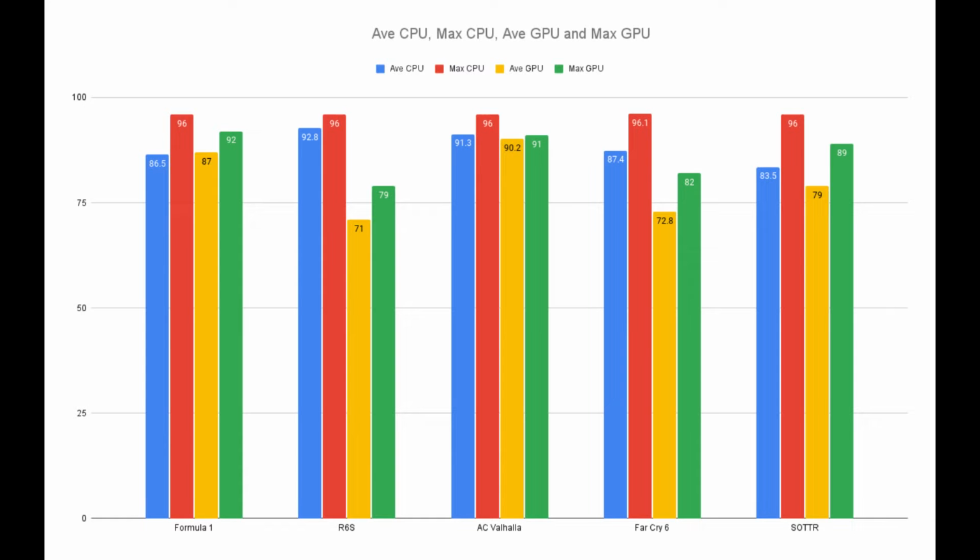Lastly, but not least, Cinebench, we are going to ignore the graphical component because this stresses the CPU. We had an average of 92, which is normal, and a max of 95, which is also fairly normal. Moving on to gaming, Formula One, we had an average CPU of 86.5 and a max of 96. For the GPU, average of 87 and a max of 92.